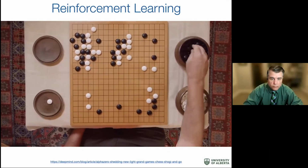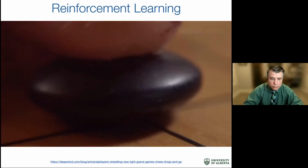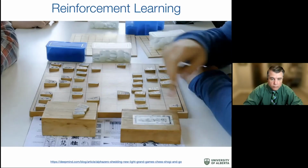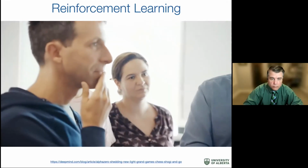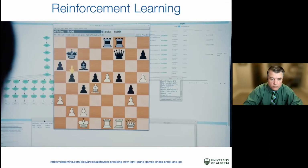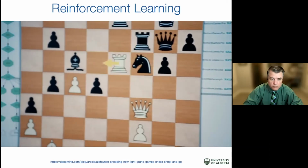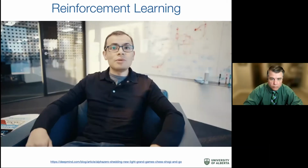The next stage was to make it more general so that it could play any two-player game, not just Go, but things like chess and shogi, which is Japanese chess, and in fact any kind of two-player perfect information game. What we discovered was that this exceeded all of our expectations. AlphaZero could start in the morning playing completely randomly, and then by tea it would be superhuman level, by dinner it would be the strongest chess entity there's ever been.